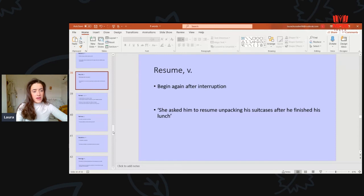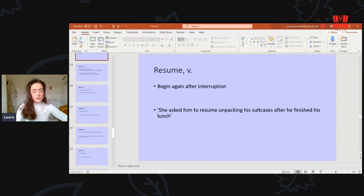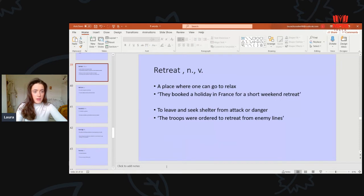Next, we have the verb resume. Resume, begin again after interruption. She asked him to resume unpacking his suitcase after he finished his lunch. So, yeah, okay. Then we have retreat.